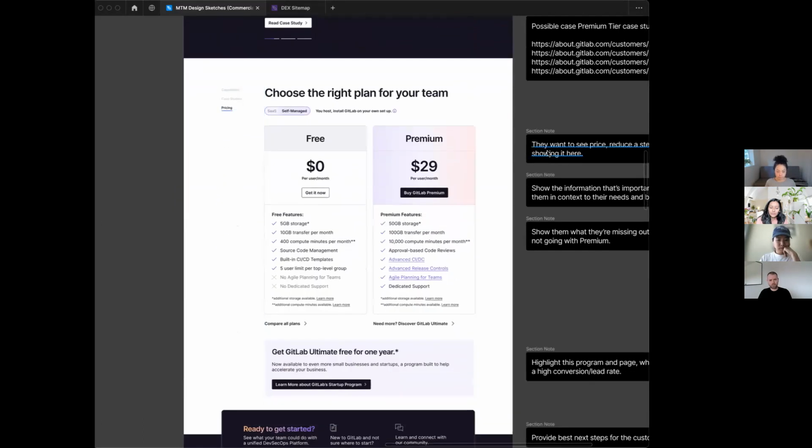Next up, we have pricing. So what we notice is a lot of the traffic that comes here does want to go to pricing after this. So we figured we can reduce a step by showing pricing on this page in context to their needs and how it compares against something like free to premium. So here, not necessarily needing to show ultimate, but really sort of focusing that content on free and premium.